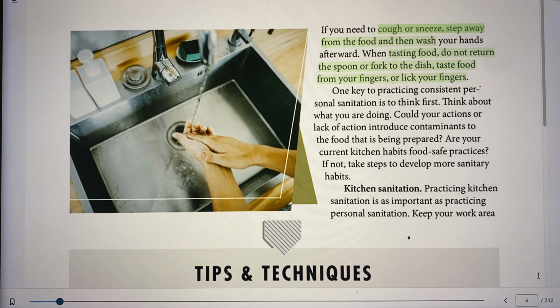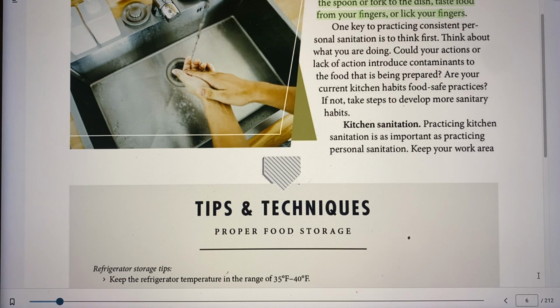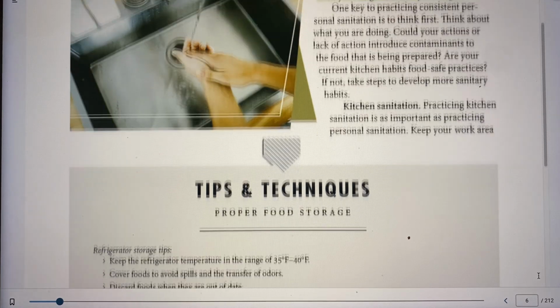Don't do that. And when you're tasting things, do not take the spoon and lick it and put it back in. We know that, right? And also do not lick your fingers and stick your fingers in food. Not a good way if you're going to be preparing food. So, practicing kitchen sanitation is as important as practicing personal sanitation. Keep your work area clean.